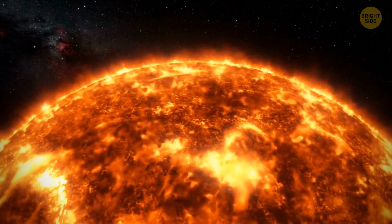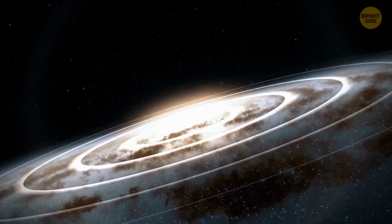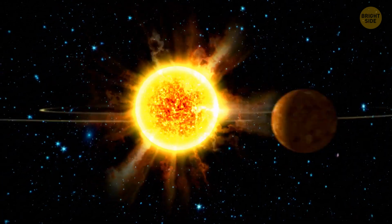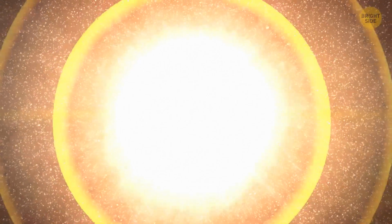When we talk about the sun, the process is a little more complicated. When the star tries to carry out that fusion, positive protons repel each other. It takes a lot of force and energy to somehow squeeze them together. Fortunately, there's a magical force in space. It's gravity. The sun takes up 99.8% of all the mass of the solar system. Pretty heavy, right? And all this mass is what holds the sun together with the help of an incredible gravitational force.